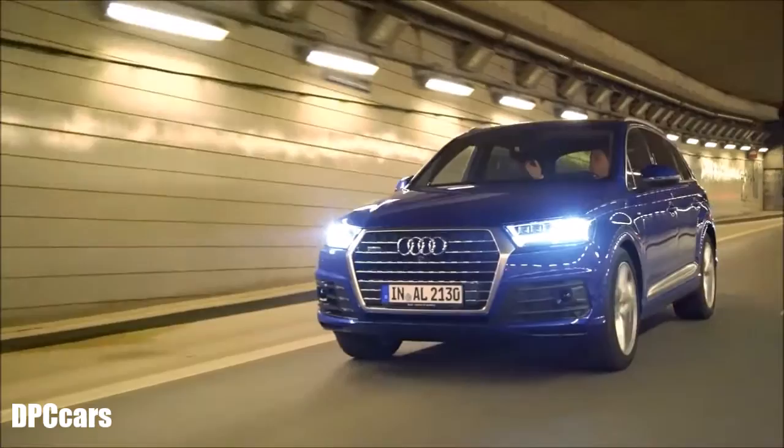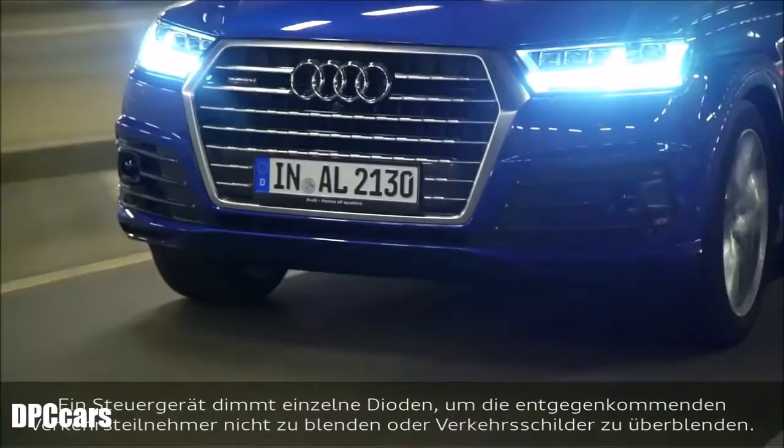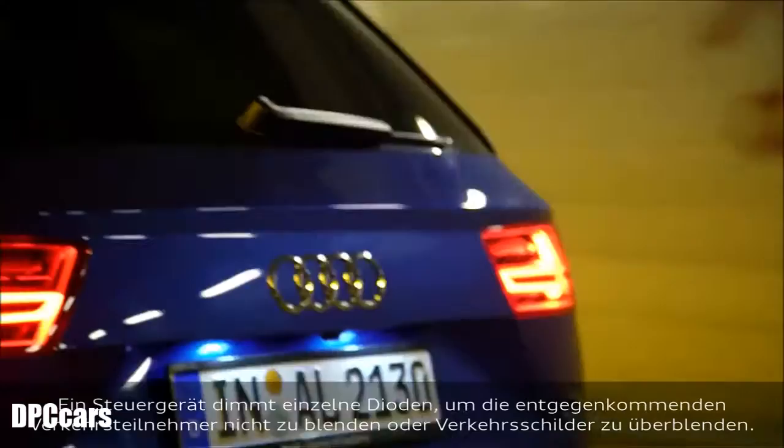Now, remember I told you about the Matrix LED headlights? They're actually a very, very clever piece of kit as well, because they've got a control system which is controlling the diodes automatically, moving them around so that they don't blind oncoming traffic and they don't blind you when they reflect into the road signs.